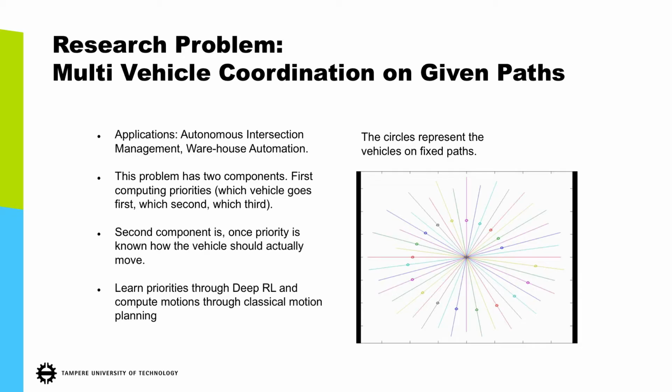The first application that we're looking at is related to multi-vehicle coordination with applications to warehouse automation. In the figure that you see over there, circles represent the robots and the straight lines represent the paths of the robots. The task is to coordinate the vehicles along those paths without collision. Now this obviously has applications to autonomous intersection management and warehouse automation.